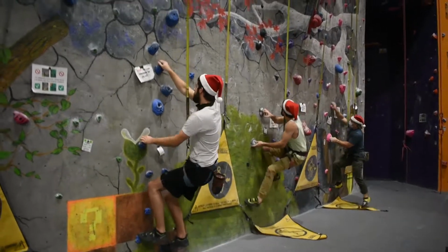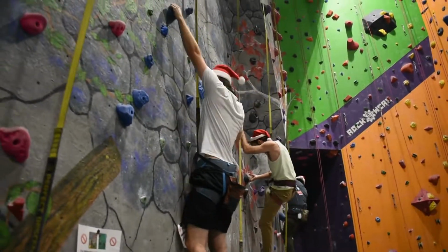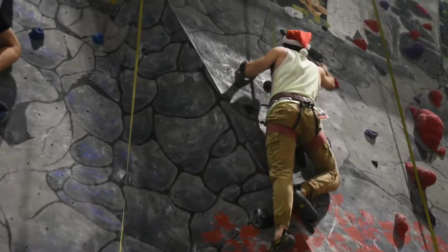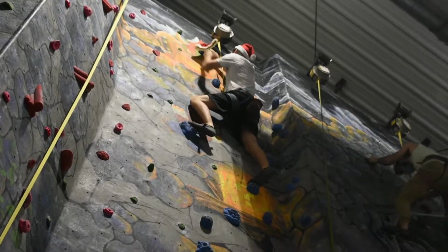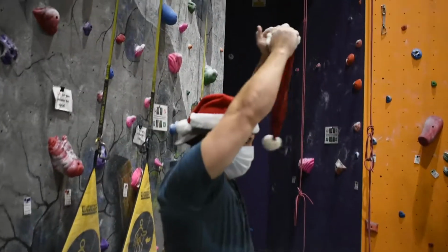Alright boys, that's the time to beat. We're going to you. And the boys are off. Bobert's going for the Santa hat, Ben is going for the candy cane, and Jed's on the far right climbing. And the Santa hat is being dropped. Jed is unclipping, and he's caught the candy cane. Will their time beat the girls? Oh! And with a time of 1 minute exactly, the boys barely beat the girls by 6 seconds. Alright, that's 1 for the boys and 0 for the girls.